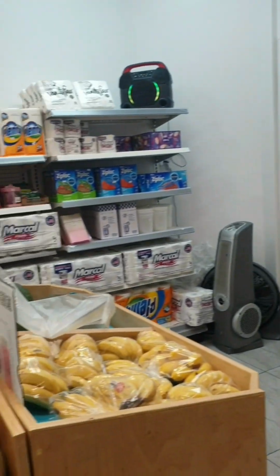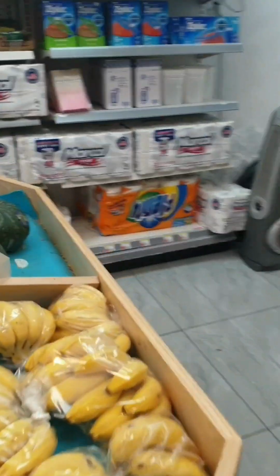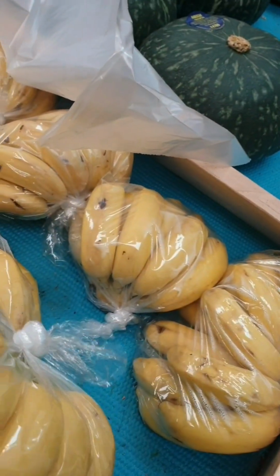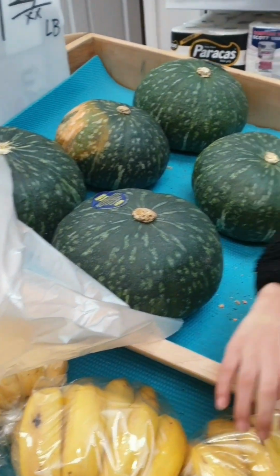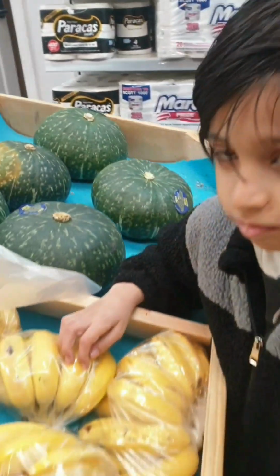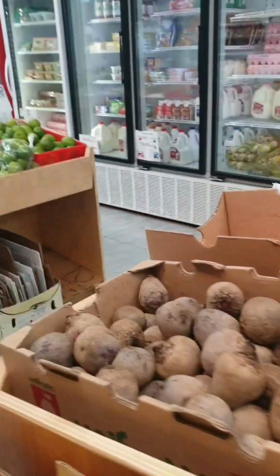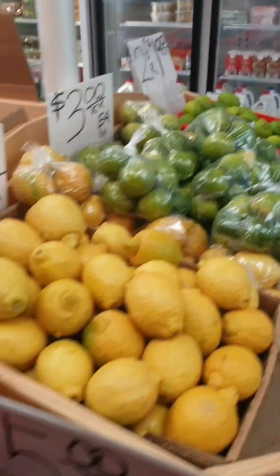Over here, there's like drinks. There's bananas over there, and then there's like watermelon over here. That's bananas, small bananas. I love small bananas. I think they're cute and fun and tasty at the same time. And then this is the watermelon. I'm not sure if it's watermelon, but I forgot the name, but it's something like that.